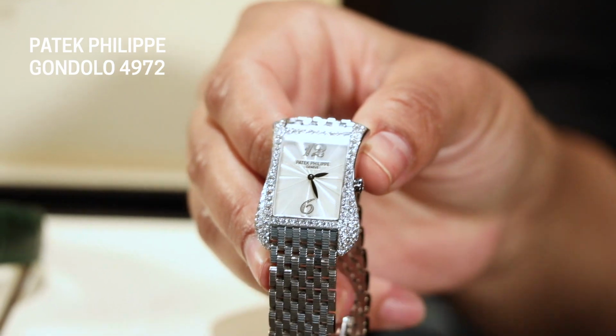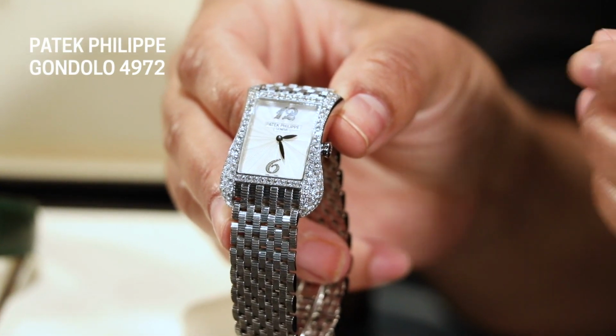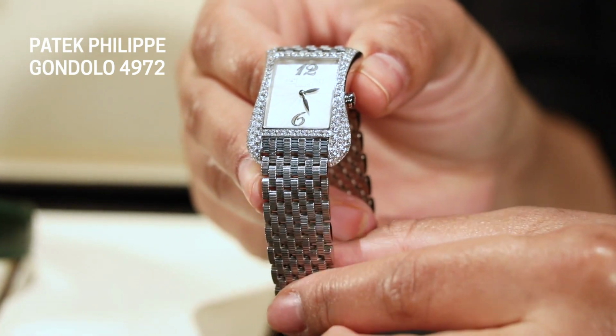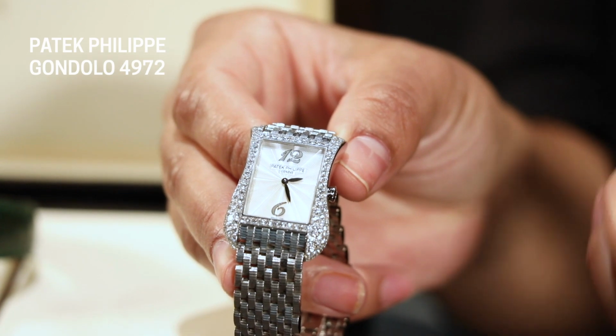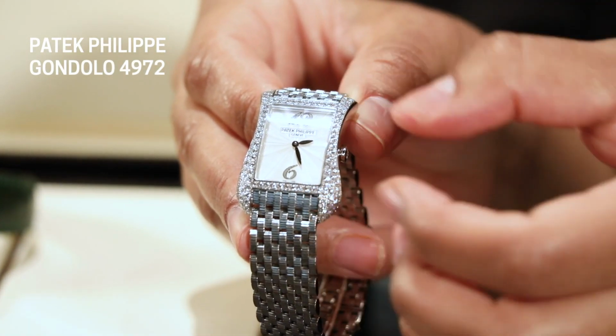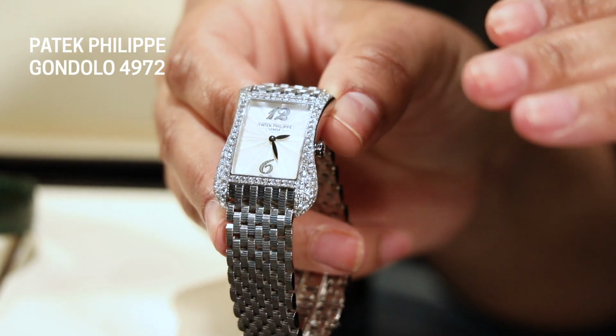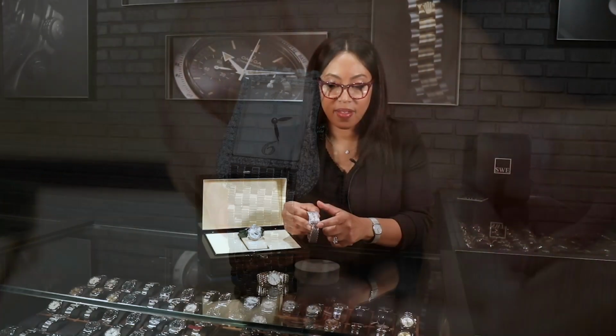And one of my favorite details on this watch, besides this beautifully textured bracelet, is the guilloche mother of pearl dial. They've taken such care to create a really, really standout dial, even though it's completely clean, completely plain. And you'll have, of course, those beautiful Arabic numerals at both the 12 and the 6.